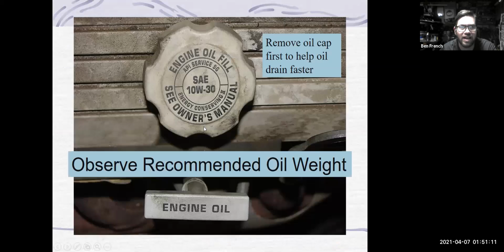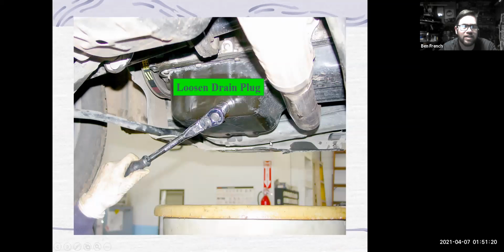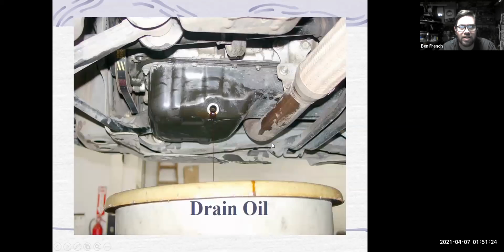All right, so let's get into how do we change it. Remove the oil cap. Remember to use the recommended product, right? The correct weight. Here we got a car up on a lift, but you could get it up on jack stands. We're going to loosen that drain plug.